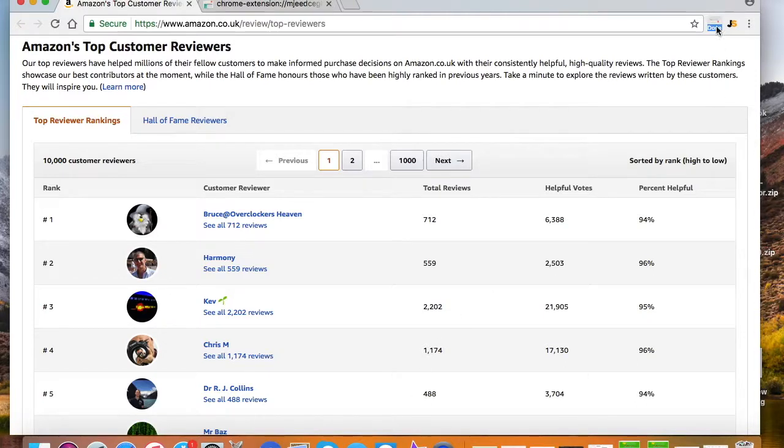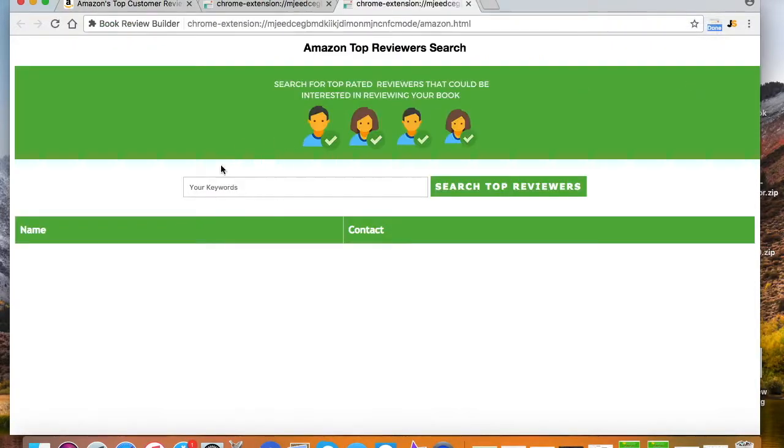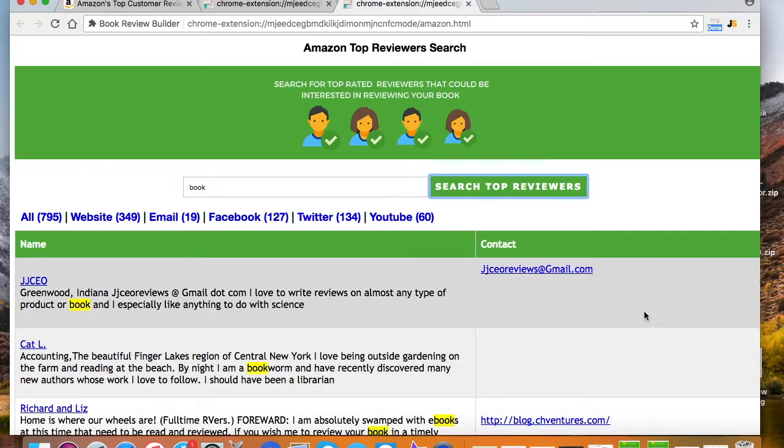I'll just quickly show you here. Up in the extension window down here, there's a tab that says Amazon Top Reviews. If you click on that tab, it's going to allow you to search through all of those profiles instantaneously and find and extract the profiles that have contact information, and that could be either a website, email, or Facebook contact, and has the specific keyword that you type in here. You can be very generic, or more specific, and I'll do it generic just to show you here. If we type in book, for example, it'll go through and find everyone that has the word book in their profile. And as you can see, it's done it basically instantaneously.